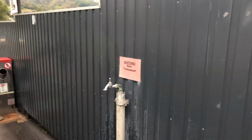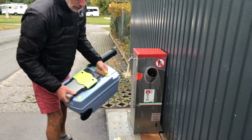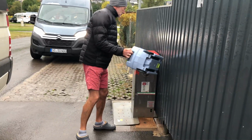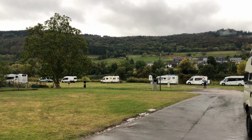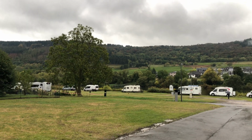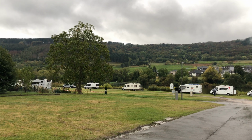That's not drinking water, I don't know what that is. That's the toilet emptying, which is the hole is where the waste goes. Really neat system actually, better than a lot of them. And around the corner is freshwater, which we'll be going to in a minute, but it gives you an idea. And that's the Stellplatz over there where you can park overnight for €9, and these are all along the Mosel, the Mosel River, all along the Rhine and throughout Germany basically, so it's a brilliant motorhome friendly country to visit.